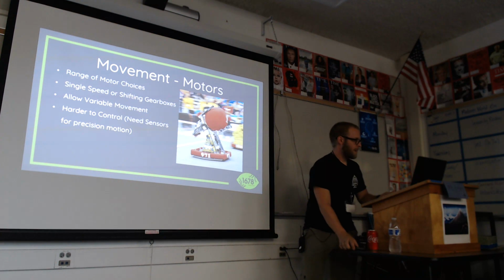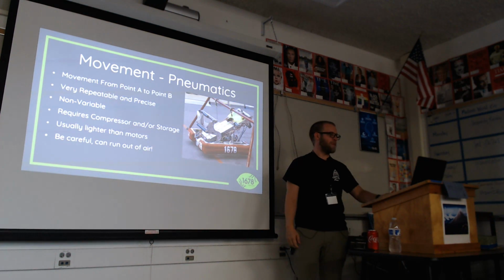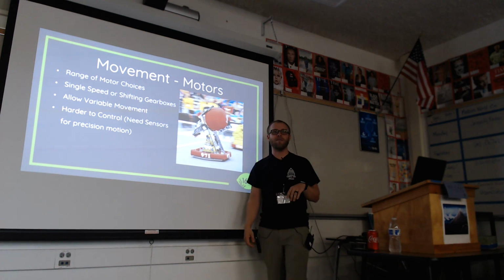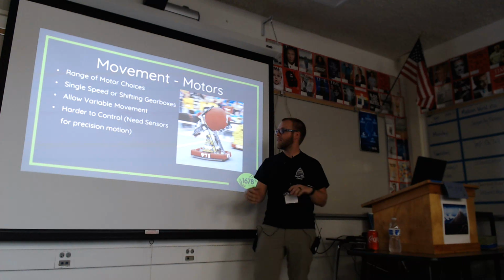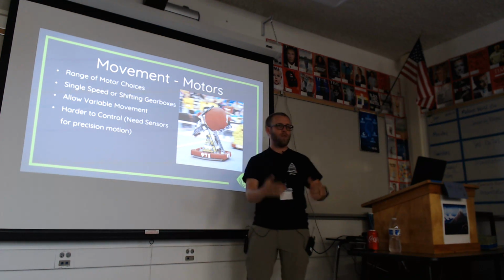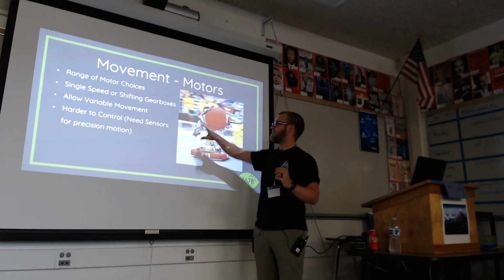Okay, let's talk just real quickly. There's two options for movement. You've got motors and you've got pneumatics. Motors give you a range of motor choices, a range of power options. You can use gearboxes to reduce to whatever torque you need, all that jazz. They allow for a lot of variable movement.